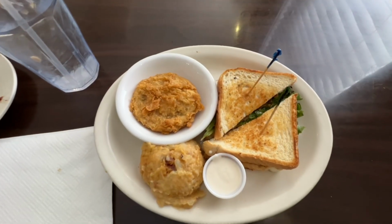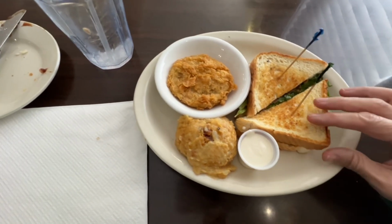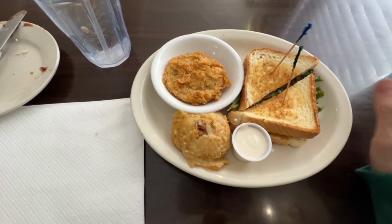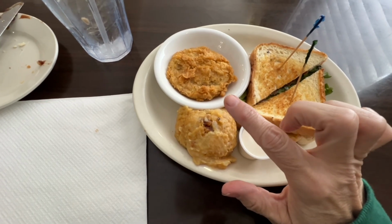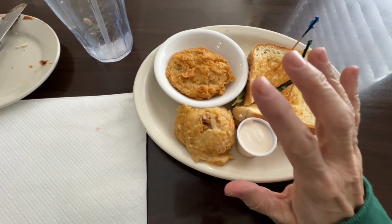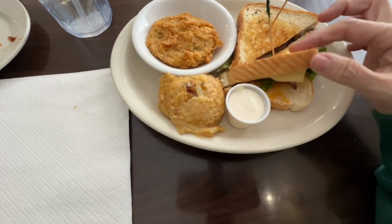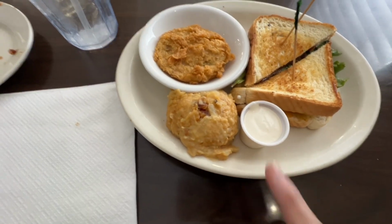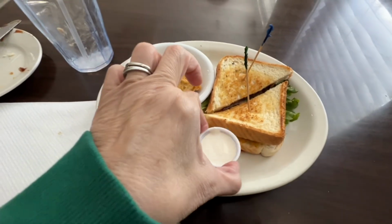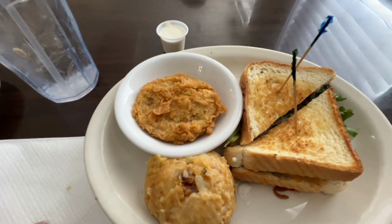This is known as the Charm sandwich. It's a version of a BLT, but the tomato is a fried green tomato. Normally it comes on it. I asked for it on the side so it would not get moist, but it comes with two kinds of cheeses. And this is hash brown casserole, and this is horseradish, which I don't need now. But oh well, I can't wait to dig in.